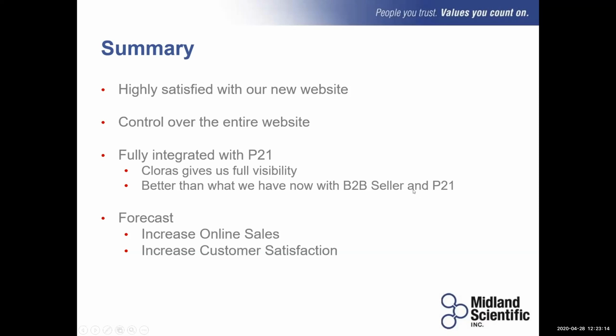So our forecast looking to the future is that we're going to be increasing our online sales and especially increasing our customer satisfaction, as they're going to have a lot more features and a lot more control over their shopping experience with our company.